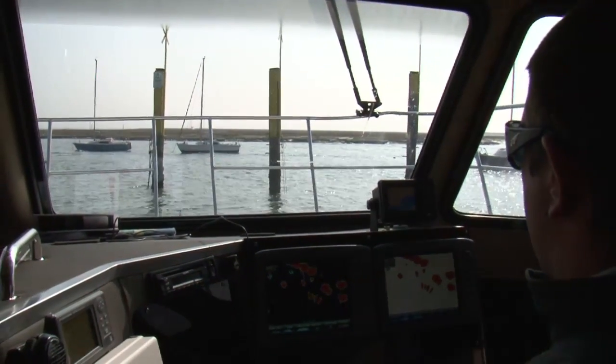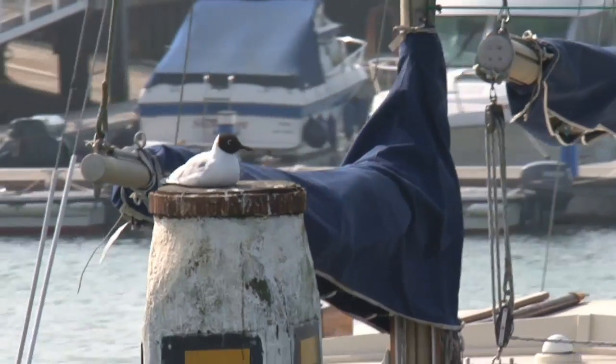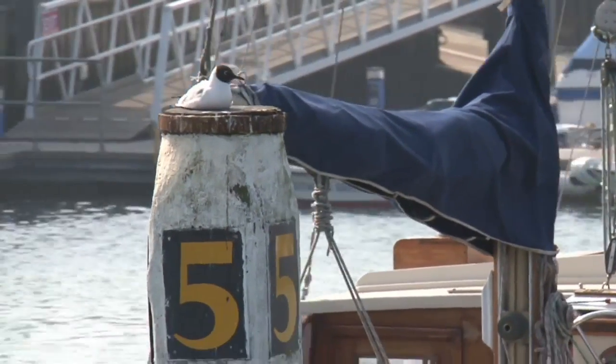Yeah, the combination of the clarity of the screens and the definition that broadband produces at extremely low range is, for me, the most impressive thing at the moment. And to put a boat onto a berth using radar alone is obviously very impressive.